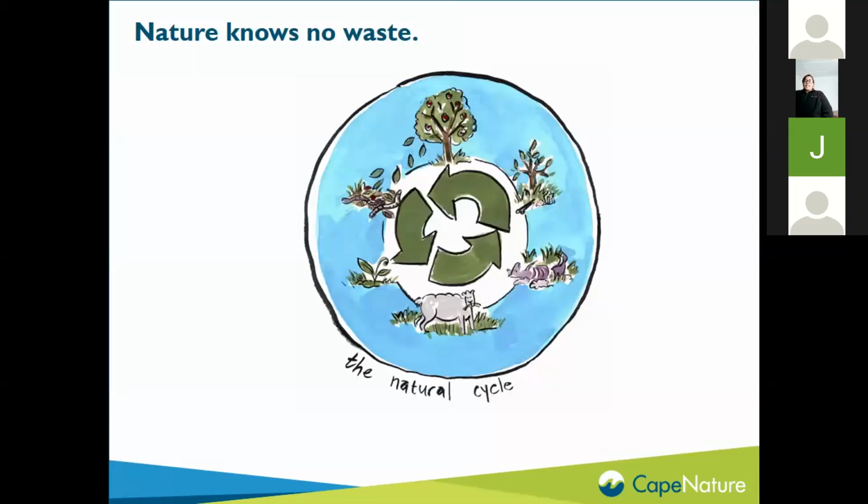Yes, so the natural cycle. We always want the natural cycle with sustainability. In other words, we want our beautiful trees. We want the earthworms to thrive. We want all the animals to be interdependent because it's the natural way. But we also want to make sure that we don't pollute and create too much pressure on our environment so that the natural cycle can continue.